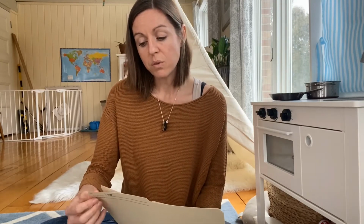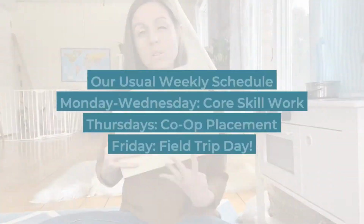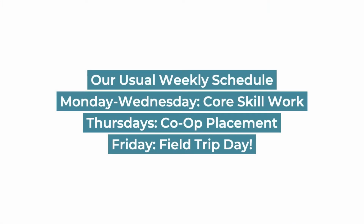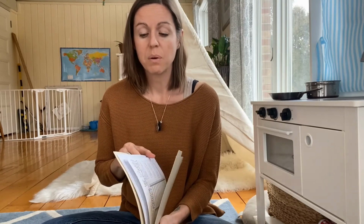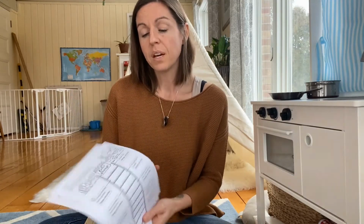So in their file folders, one file folder is for the whole week. Typically they are doing their core skills four times a week right now. It used to be 3 because they had a co-op that they were going to, and then Friday is Field Trip Friday. But now because of COVID, their co-op is moving online, and on Field Trip Friday we don't go anywhere, so we're doing a little bit more of it. But when I organized these in the summer, the plan was that they were going to be doing it 3 days a week. So inside is a word ladder sheet each week.